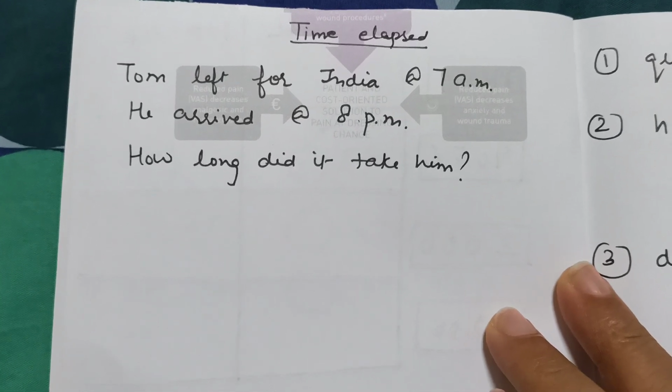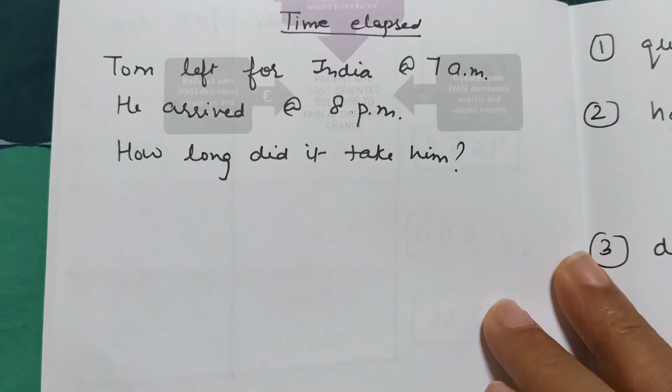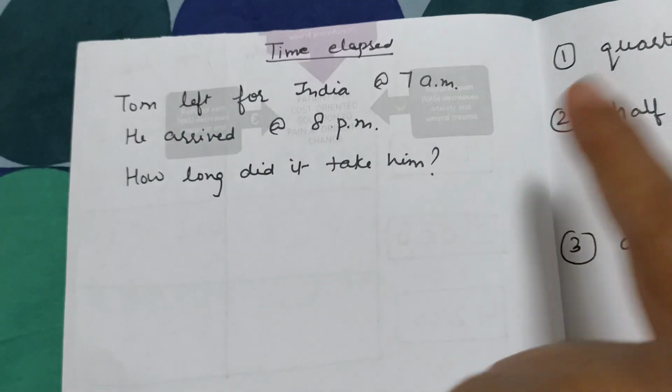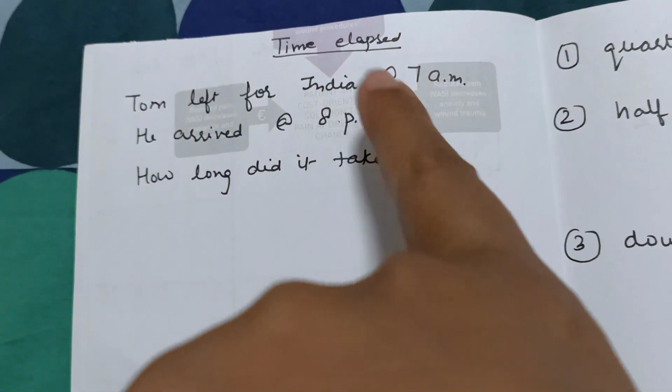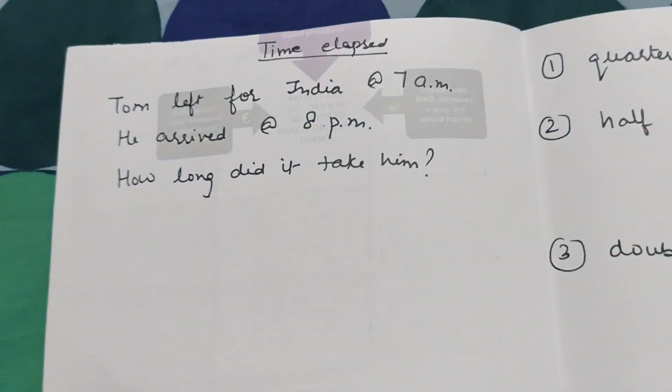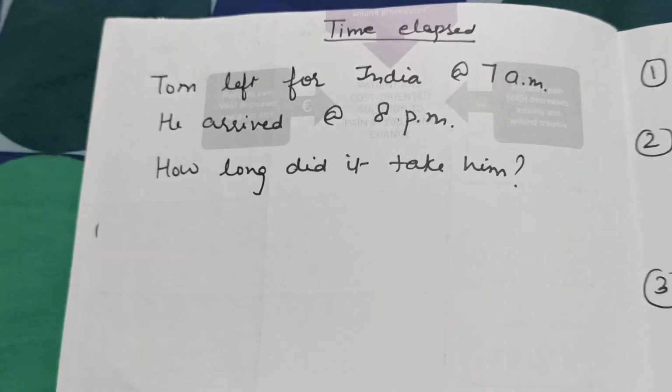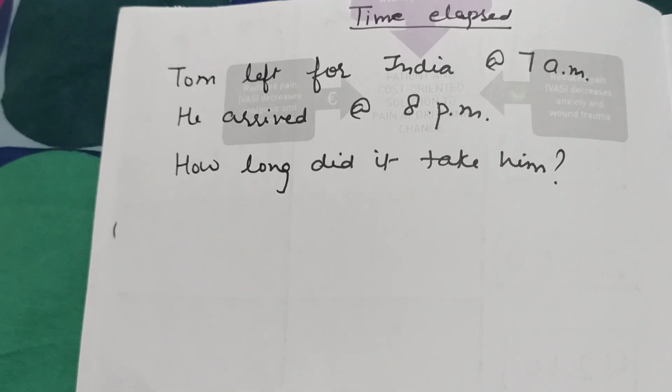Tom left for India at 7 a.m. He arrived at 8 p.m. How long did it take him? I am not bringing the time zone concept here, so don't bother about that. We did the time zone concept in an earlier one. I'm just telling he left for India at 7 a.m. and arrived at 8 p.m. So just what is the time between 7 a.m.